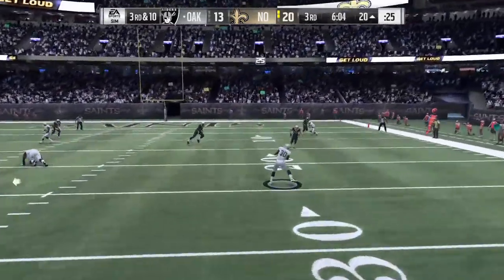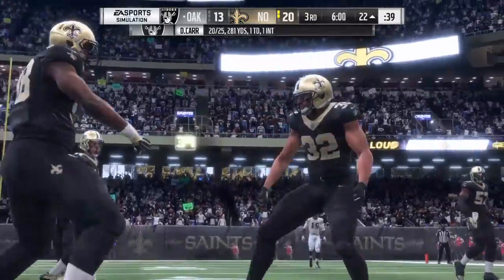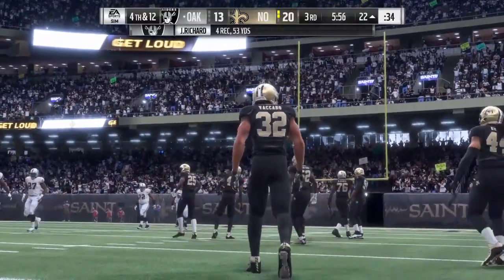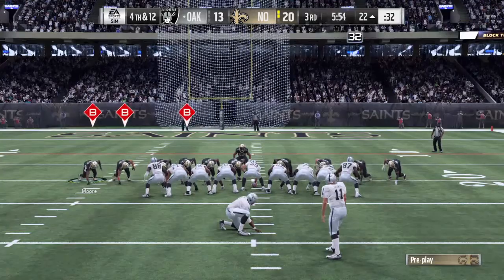Carr on third down. He's going to flip that out to the flat. It's complete. And this one goes nowhere. Losing yardage back at the 22. It'll wind up being a loss of 2. And that's going to bring up a fourth down.